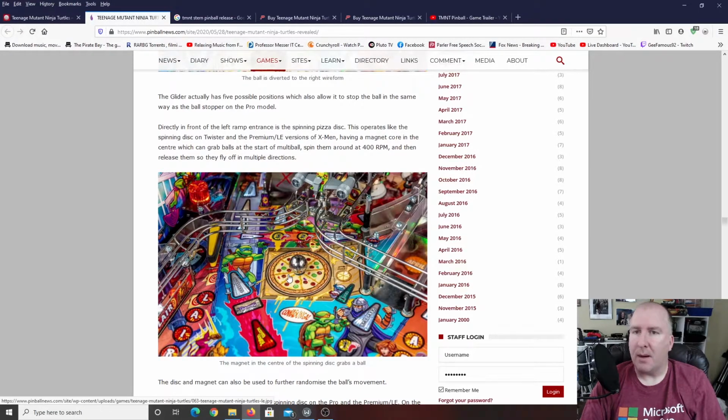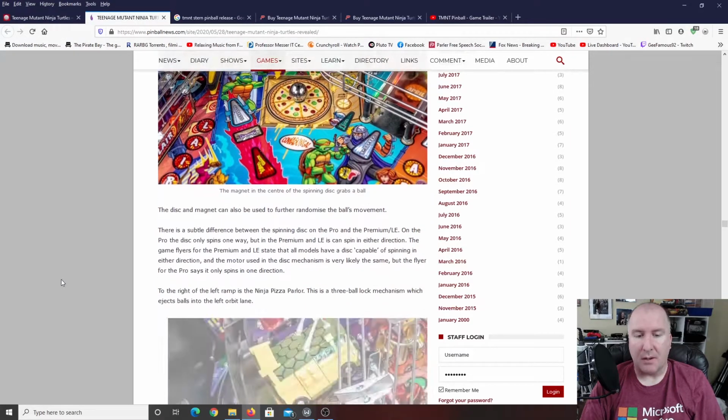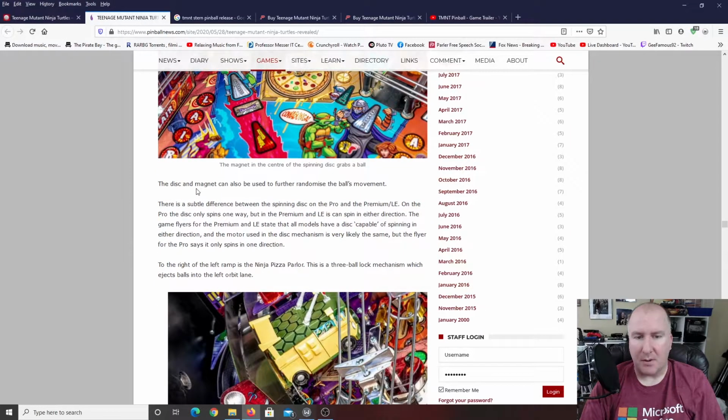Now if you remember from the original trailer we looked at, you can hit all sorts of different balls once you go into a multi-ball, and it can spin them around and then sling the balls, which is really cool. And that's what they're talking about when they say it further randomizes the ball's movement.